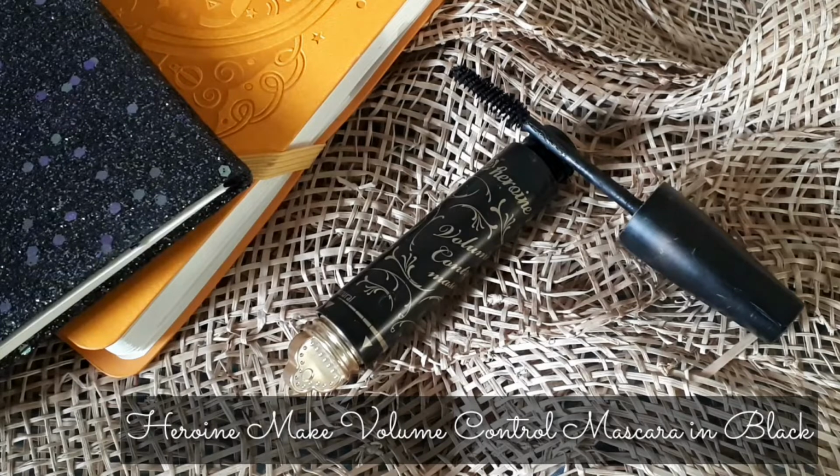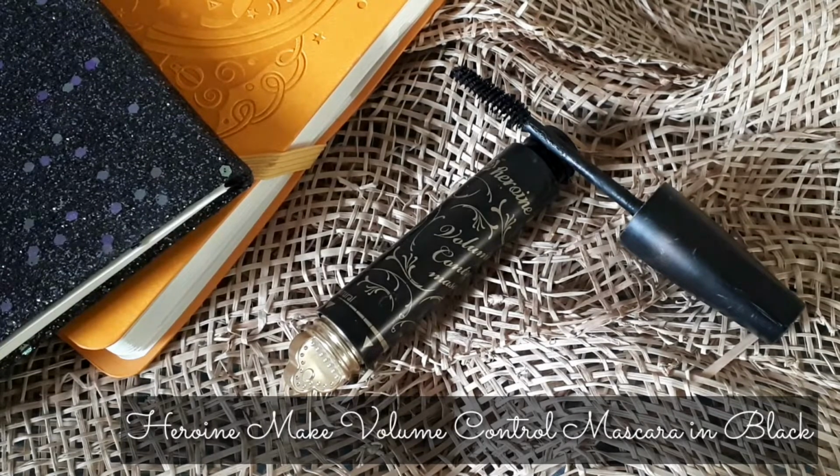Are they even? Eh. Now again, if I can't be bothered with taking out waterproof mascara at the end of the day, I usually just go with this Heroin Make mascara, which I think is the only mascara that I own that isn't waterproof. And yeah, it does the job, and at the same time, a few swipes of micellar water or my usual oil cleanser does the trick with it.